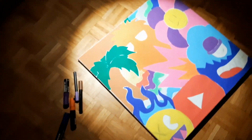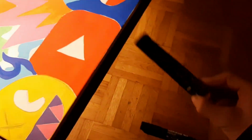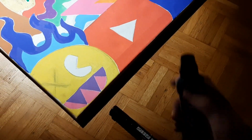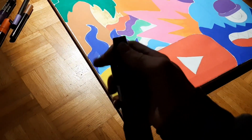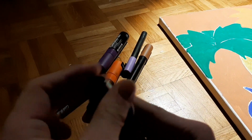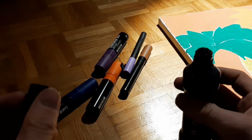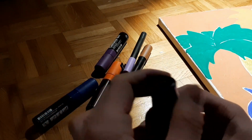Okay guys, we just finished the coloring. So today's inking is gonna be a little bit different. We got these Posca markers, the fat ones, but we also got a graffiti mop. Let me just put the tripod down real quick. Yes, we finally got a tripod after like a year of using cardboard. A mop is a marker that looks like this. It also doesn't smell really good, but oh well.